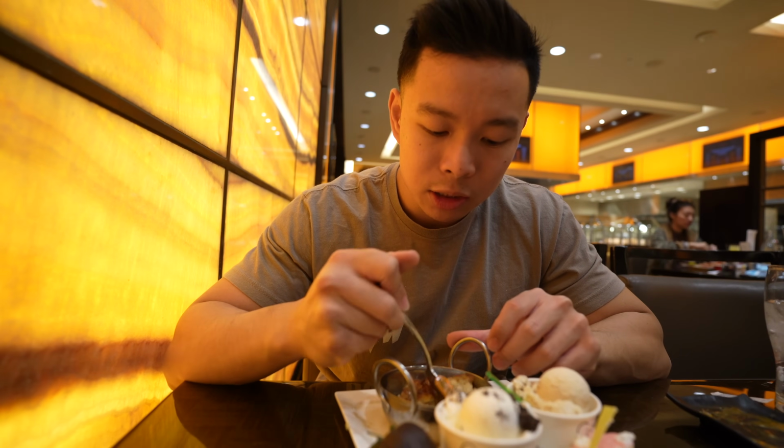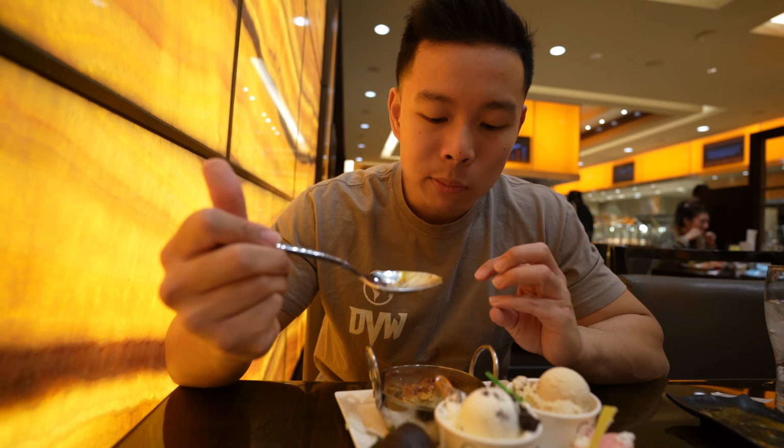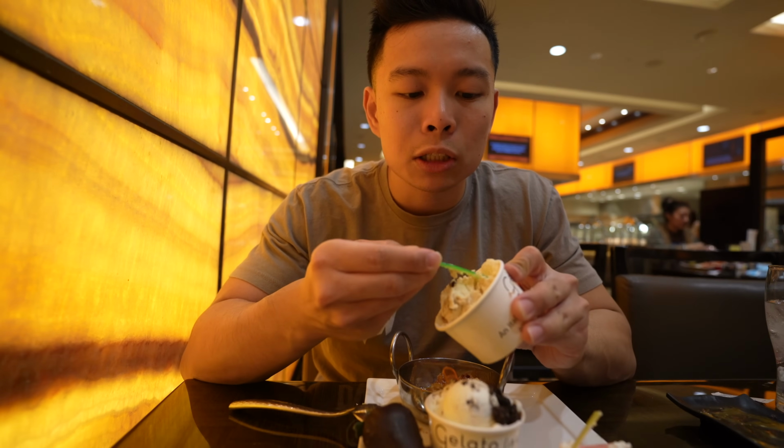Very soft on the inside. Has a nice sweet glaze on the outside. That tastes like a maple cinnamon donut. That's really good. So most buffets, when there's gelato, it's very basic flavors like strawberry and vanilla.